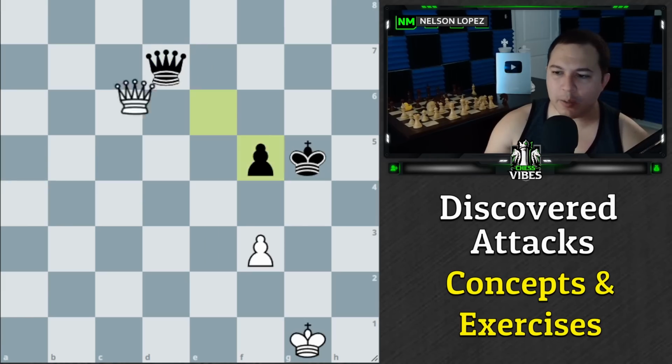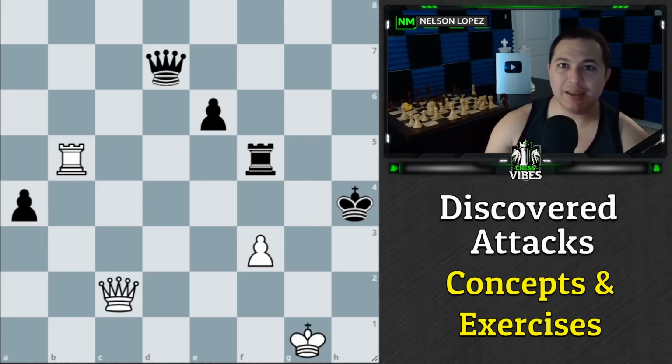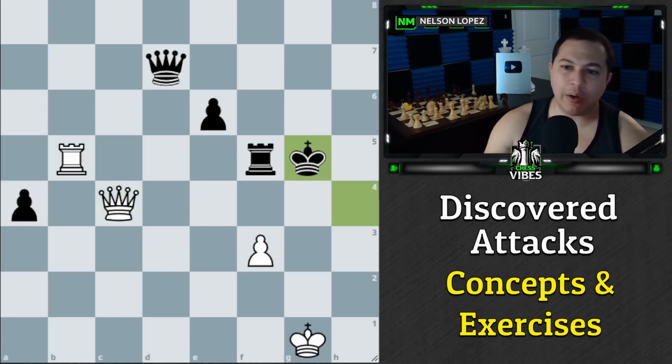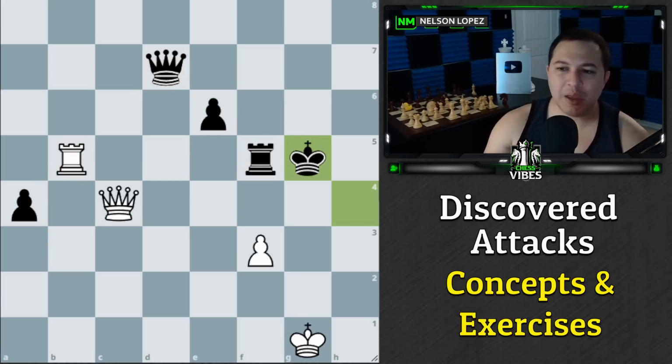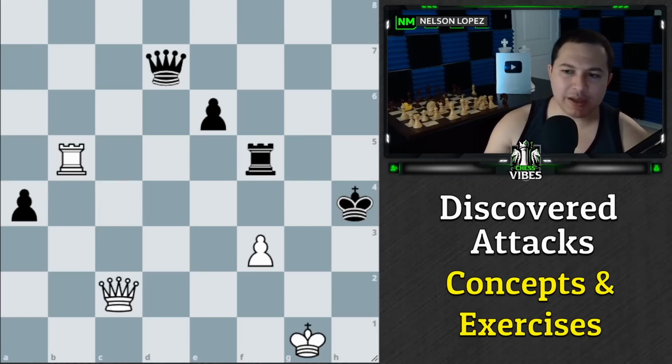Okay, so you can see how there wasn't a discovered attack immediately apparent, but we could create one essentially by going here as opposed to going here or going here, or, you know, like I could have played this move, but then the king's going to run, and now what am I going to do? Well, yes, I can take here, but that's just a trade. Probably going to lose that endgame because black has the extra pawn. Maybe I can get a draw, but not nearly as good, right, as setting up the discovered attack.